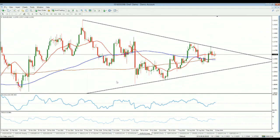Anyway, from the technical point of view, there are clear neutral signs in the daily chart and in the short-term time frame also. The red one is the 20 simple moving average, this is the 200, and the blue is the 100. If you take a look at them all together, they are directionless, and the indicators are also directionless around their midlines, meaning there is no clear technical signal telling me that the pair will go one way or another. But given that it was rejected from the trend line last Friday, right after surpassing it by a couple of pips, I would say that some follow-through above 1.13 could help the pair recover ground.